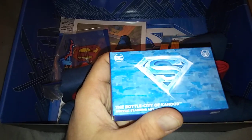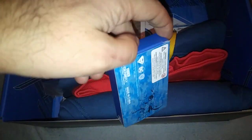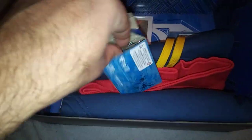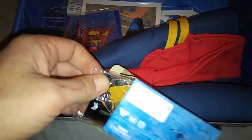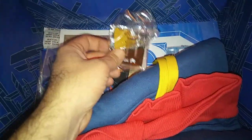Bottle City of Kandor acrylic standing art. I don't know what that is. I don't know what standing art is. I know what acrylic is, I know what standing means, I know what art is. I don't know what those three things together mean. So let's slide this out. Oh, it's kind of in pieces here. There's several parts to this.